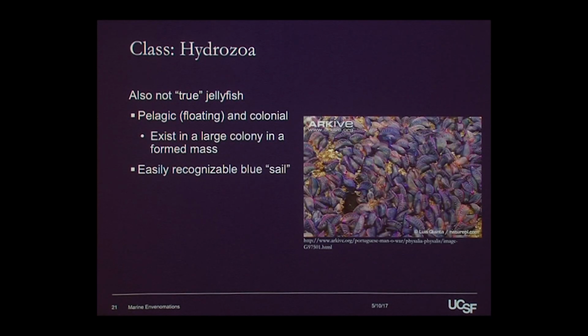So we can talk a little bit more about the jellyfish that we might actually encounter here in these United States. So moving on to the class of the Hydrozoa. So we talked about the Cubozoa, moving to the Hydrozoa. Again, these are not true jellyfish. But they are characterized by being pelagic, so meaning that they float. And they form colonies, so they float in large groups together. And they're easily recognizable by a classic blue sail.